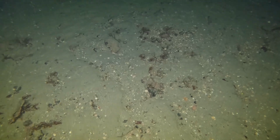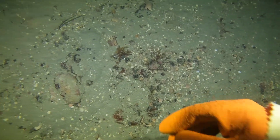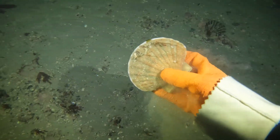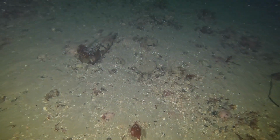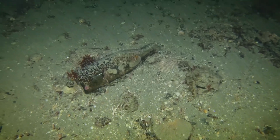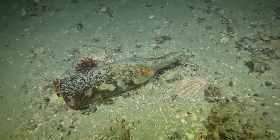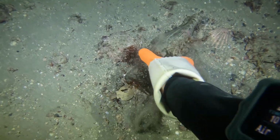Scallop numbers ain't looking too good at the moment, to be honest. We'll try and look a little harder. So the sea temperature hasn't dropped that much. It's still about 11 degrees at the moment, so I'm not cold. Well, not at the bottom of the sea, I'm not. On the boat, I'm getting a bit cold.